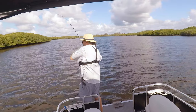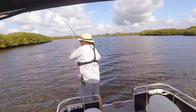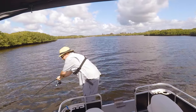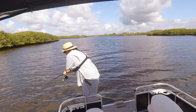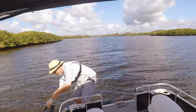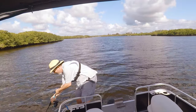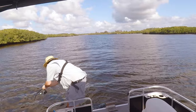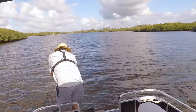Man, it'd be awesome if I could land something like this. This is a big fish. Don't go back behind the boat there. I want you in front. Oh, the rod just snaps. These cheap freaking rods just snapped on me. Equipment, man. It's all about equipment.